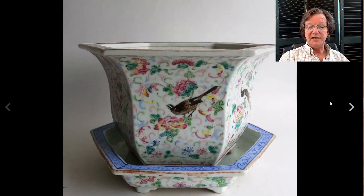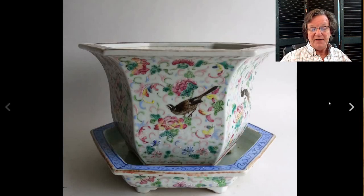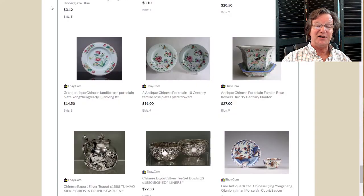This is a really nice one, and I'd like to see more people buy planters and actually put plants in them. I think that would be nice. We have them at home. We use them all the time. They look great with a big thing of blossoms coming out of it. And this is a very pretty one with its original under tray, and it's up to $530. It ends on Sunday, okay? And like my Sotheby's video this week, it went long because there was a lot to talk about. I'm sorry, this went a little bit long because there was a lot to talk about.